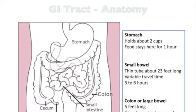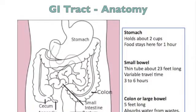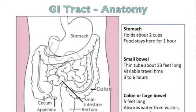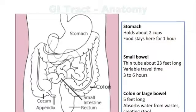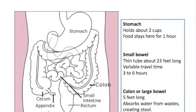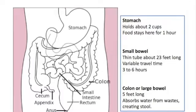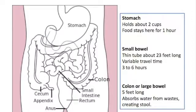In discussing weight loss medication, it's helpful to understand the normal process of digestion. Food starts out in the stomach. This is about a 2-cup sized pouch where food spends about 30 minutes to 1 hour. Food then moves into the small intestine, a long, thin, garden hose-sized tube about 23 feet long. As the food travels down the small bowel, the nutrients in the food are chemically digested and placed in the bloodstream. Food spends about 3 to 6 hours traveling down the small intestine where the nutrients are absorbed into the blood. The residue next goes into the large bowel where the water is removed. The residue spends about 1 to 3 days in this location until you go to the bathroom.